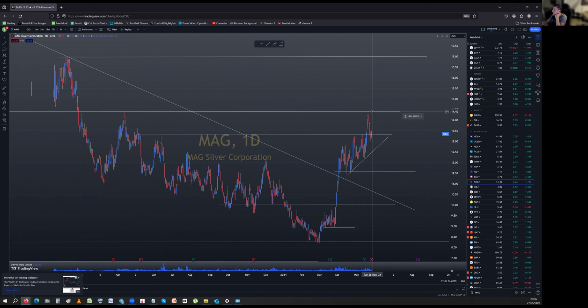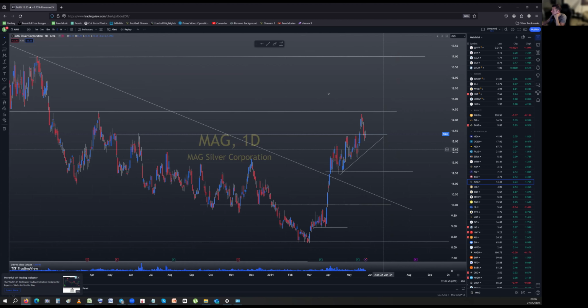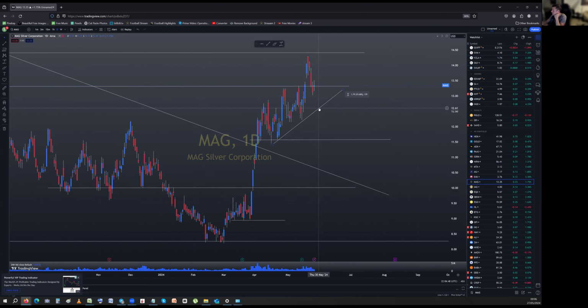Let's close above 1450 and then up you go basically to 17, right? Not in a straight line, but a little zigzag, higher highs, higher lows. So 1450, 17. On the way down, I got this bit of an ascending. I don't know if that will actually count because it's, well, I don't know.